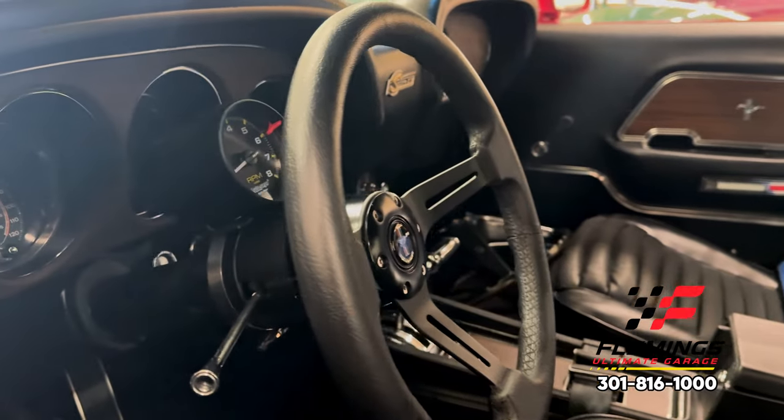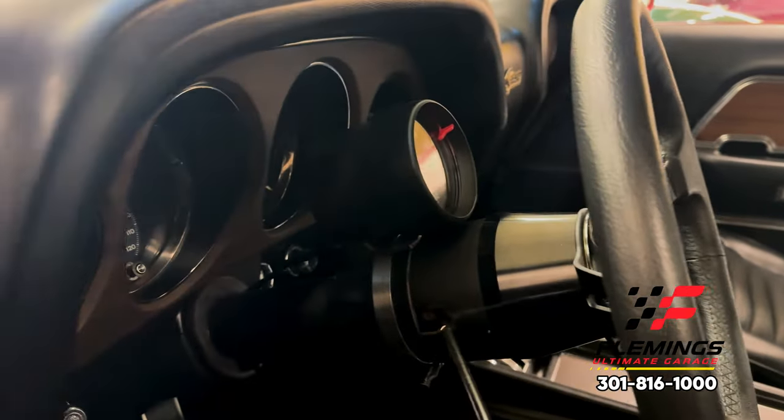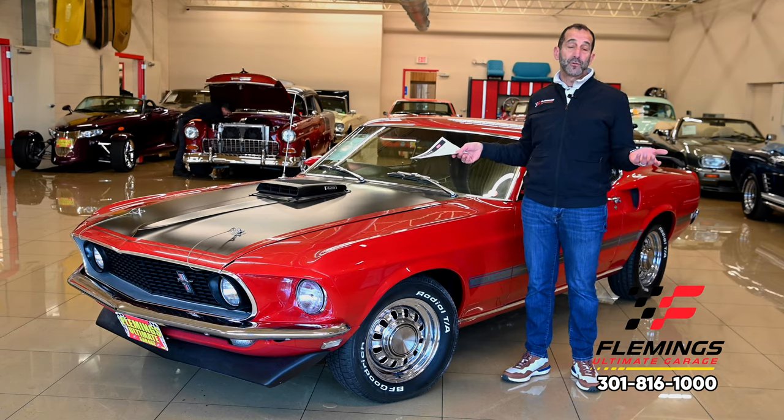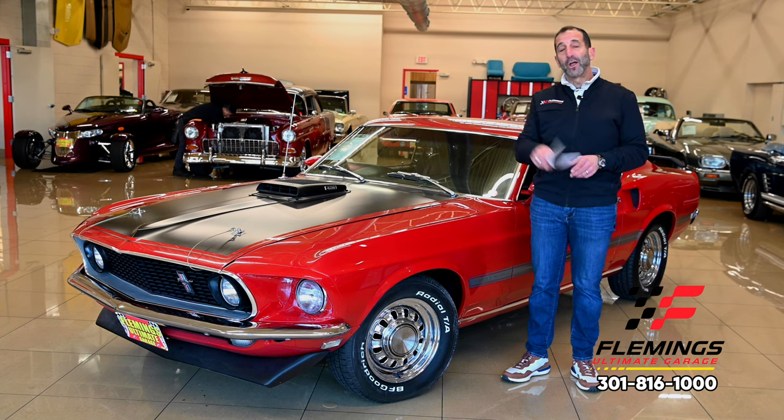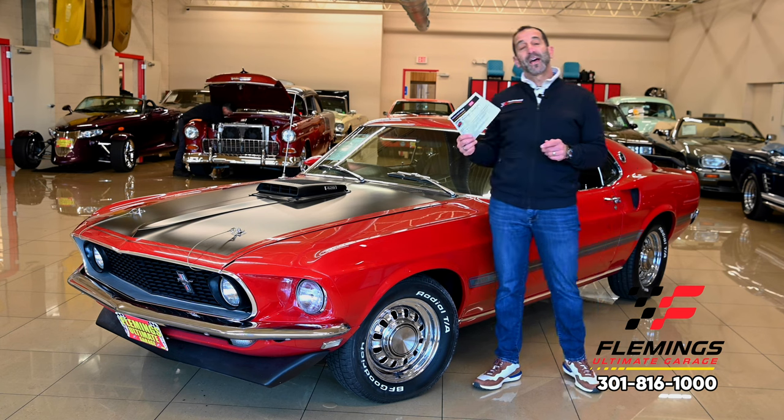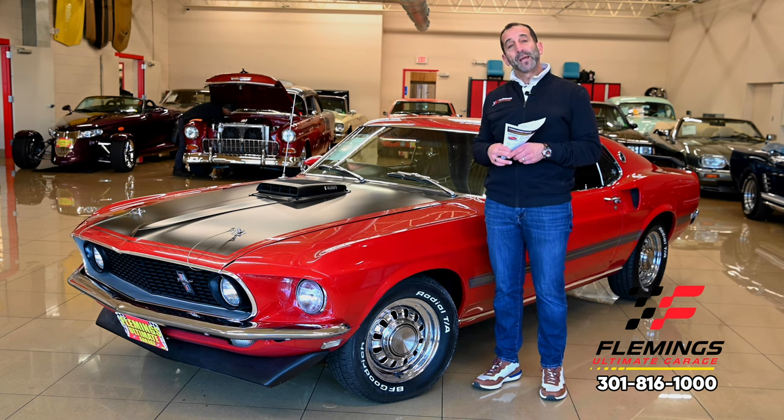New chrome, new stainless. I mean, it can go on and on and on. I'm just telling you, man, you try to restore a car like this, you'll be spending 2 or 3 years, and it'll cost you way more than getting something you could drive this weekend. Anyway, call us, 301-816-1000. We'll tell you all about this real deal 428 Mach 1.